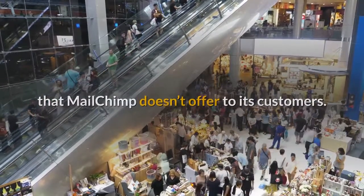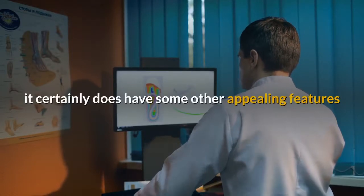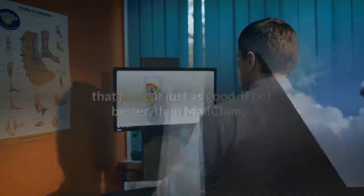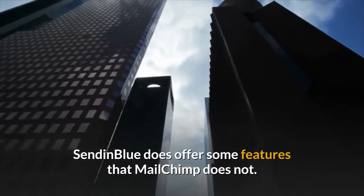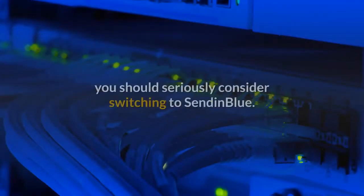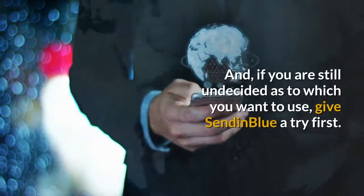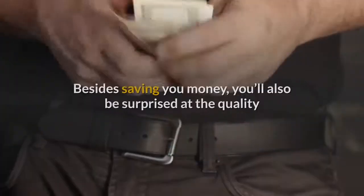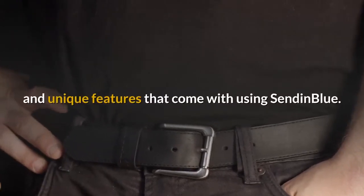Although the pricing is the most significant benefit of SendinBlue, it certainly does have some other appealing features that make it just as good, if not better, than MailChimp. Both businesses are very similar, although, as said before, SendinBlue does offer some features that MailChimp does not. We believe that if you are currently using MailChimp, you should seriously consider switching to SendinBlue. And, if you are still undecided as to which you want to use, give SendinBlue a try first. Besides saving you money, you'll also be surprised at the quality and unique features that come with using SendinBlue.